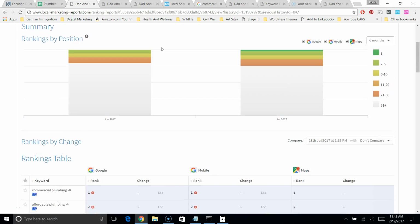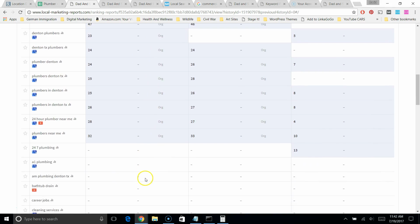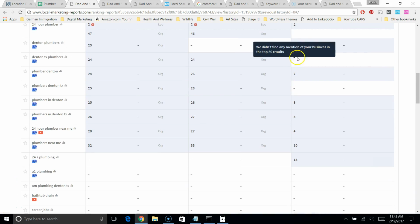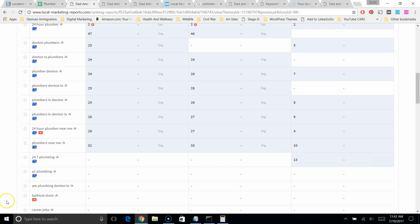Looking at the ranking report, we can see that Google displays local pack results for most of the keywords. Dad & Sons Plumbing only shows up in the local pack for 3 keywords: commercial plumbing, affordable plumbing, and 24-hour plumbing. For all the other searches, they only rank organically and are nowhere close to page 1. One saving grace is for searches done using Google Maps. They show in the top 10 for about 10 additional searches.